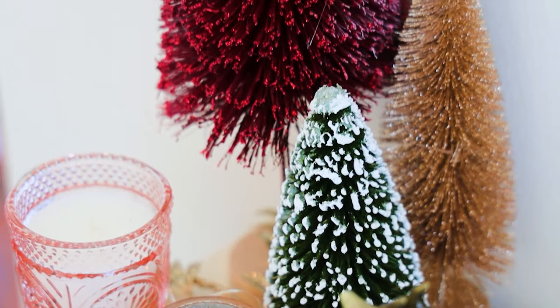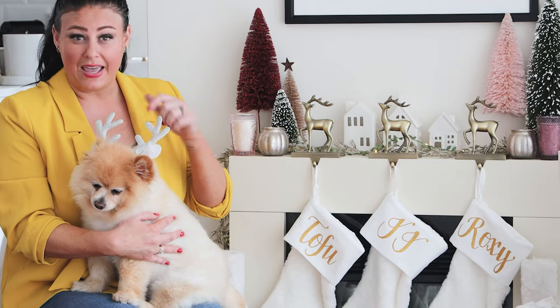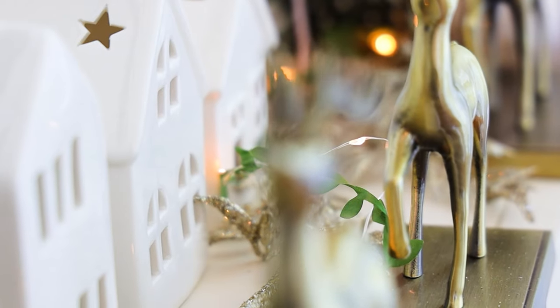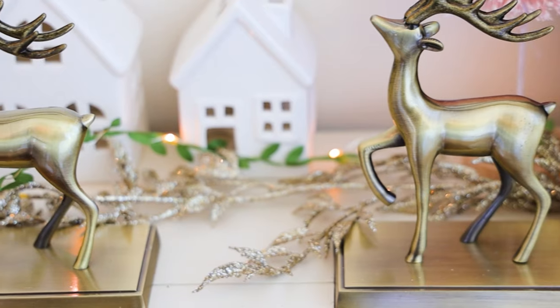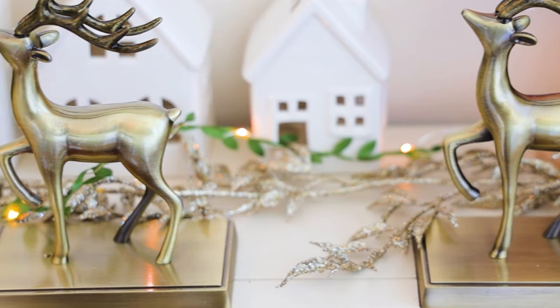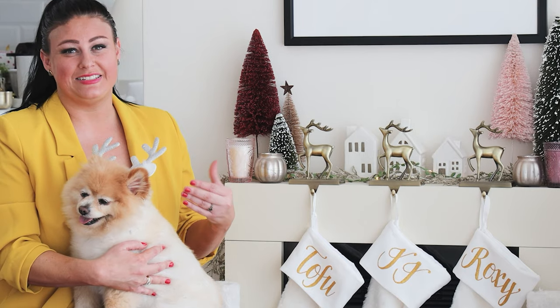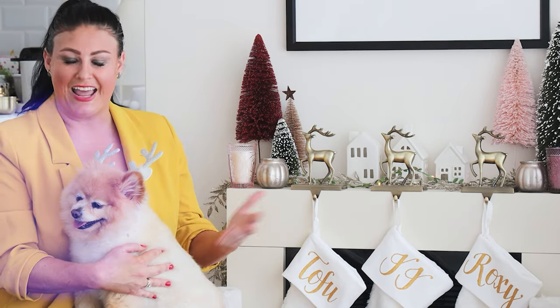So I've got the bottle brush trees from the tablescape, and it matches the nostalgic tree because it's very colourful. But I also have gold and white elements which match the tree we're about to see, which is a very neutral winter wonderland tree. Because I've got little elements of both, it really ties everything together and creates a lovely little vignette in my home.